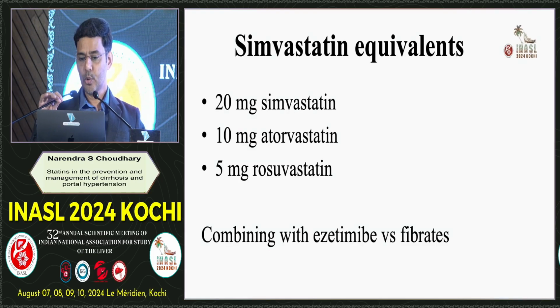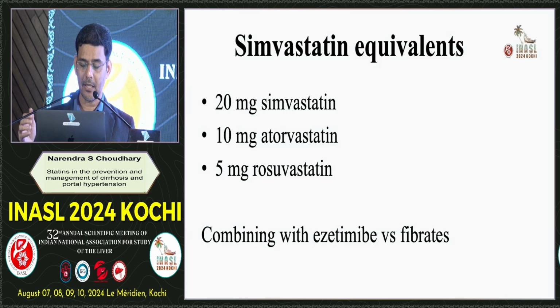Simvastatin equivalents. Most studies are unfortunately on simvastatin, which is associated with more adverse events. So 20 mg simvastatin is equal to 10 mg atorvastatin or 5 mg rosuvastatin. These are more readily available than simvastatin. It is difficult to find here in India.